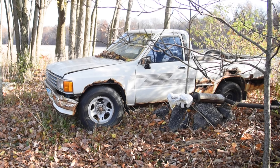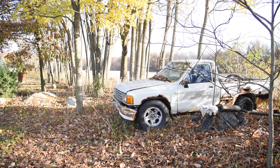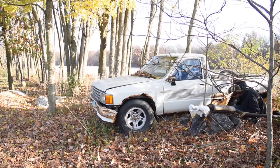No. You know, I could almost drive it in gear if it wasn't stuck in the ground back there. I feel like I'm gonna have to drag it out of here with something. Yeah, it's on the frame. It's not going anywhere.